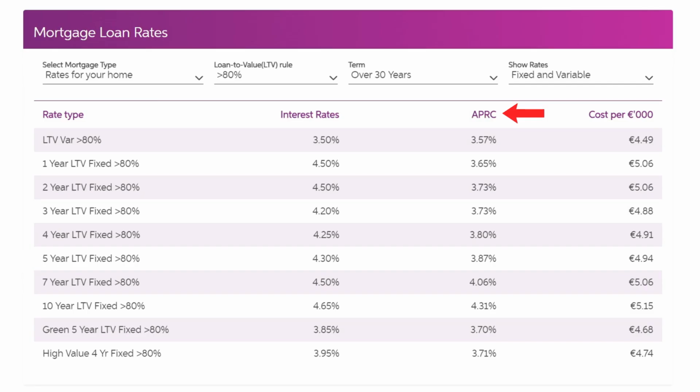When comparing mortgages, you should compare on the basis of the annual percentage rate of charge, or APRC, not the interest rate. Reason being, the way in which your lender calculates the interest on your mortgage can result in two otherwise identical mortgage interest rates, resulting in different monthly mortgage repayments. Lenders are required to advertise the APRC so that borrowers can accurately compare like with like.